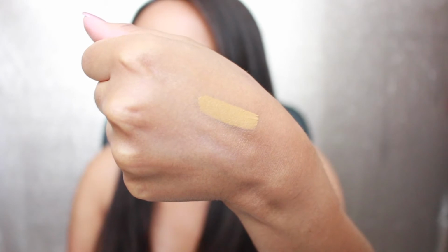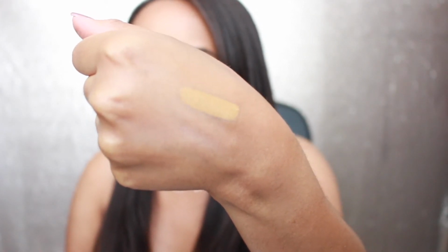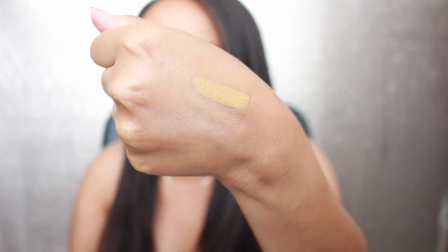So this is what the color I picked looks like. I think here you'll probably be able to pick up a little bit more of the yellow undertone. At the beginning when I picked this up, I really wanted it to be like that, but then when I played with it the first time, I was like, whoa, this is really yellow. Like, am I really going to be able to use this? But I think it's perfect. I love it. It really brightens my eyes, like I said.